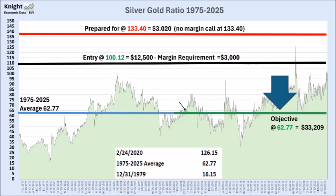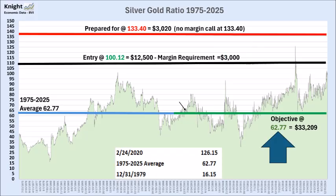Expecting this ratio to move lower to be more in line with the 1975 through 2025 average of 62.77 to 1. I've capitalized the position to withstand a move above the all-time historic high of 126.15 to 1, all the way up to 133.40 to 1. If this occurs, the $12,500 I've allocated for this position will have a liquidation value of $3,020. But I won't have a margin call on anything below 133.41. My long-term objective on this trade is 62.77 ounces of silver to buy 1 ounce of gold.